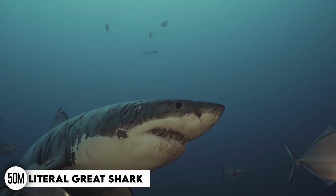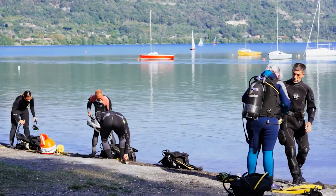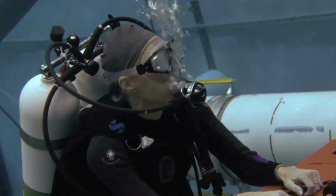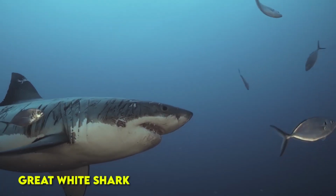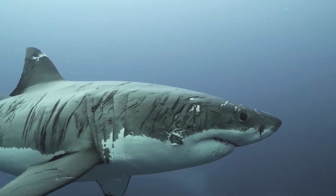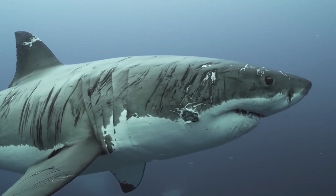Literal great shark. During a shark cage diving trip at the Neptune Islands in South Australia, a diver saw something incredible. A huge great white shark appeared from the deep, gliding through the water. As it got closer, its true size stood out.